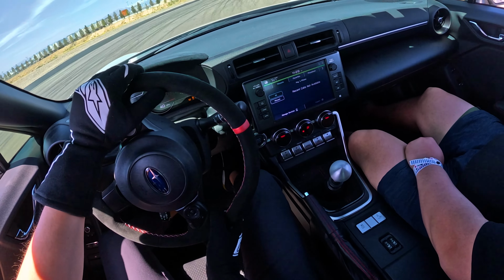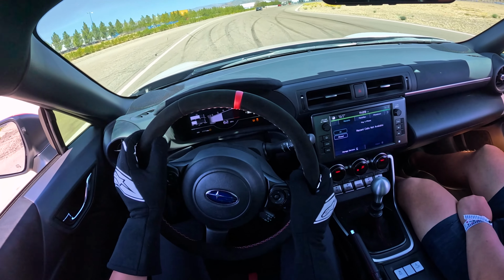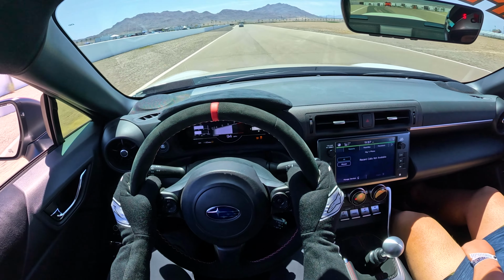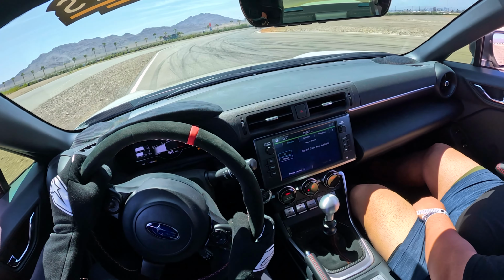That pedal is actually kind of throwing me off. My bad. No, not your bad. I need to adjust. So overall, the car definitely has much more understeer than my car. Oh, buddy.